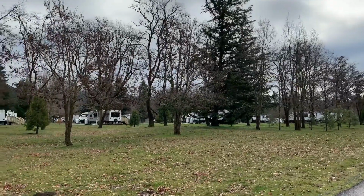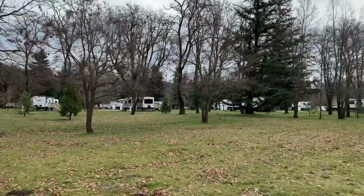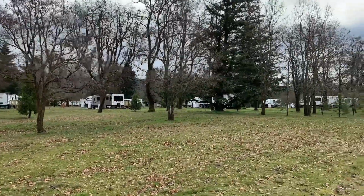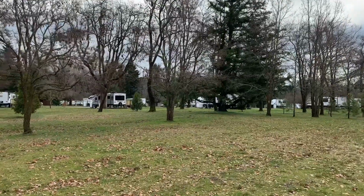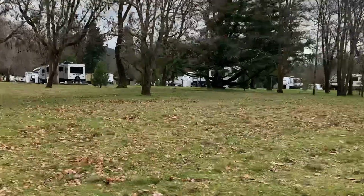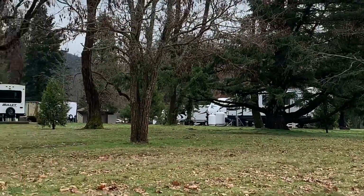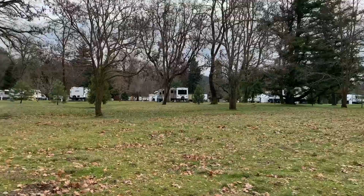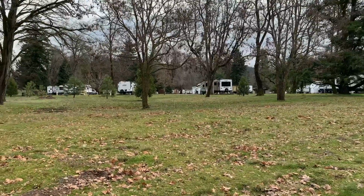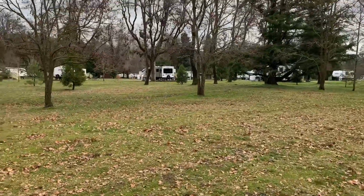I've got all the propane tanks set up. You can see the big 100-gallon propane tanks right there. Each one's got its own permanent sewer hookup.